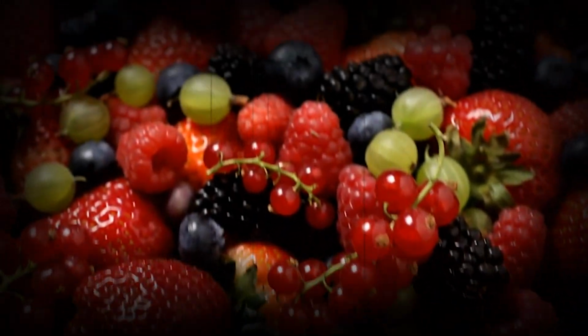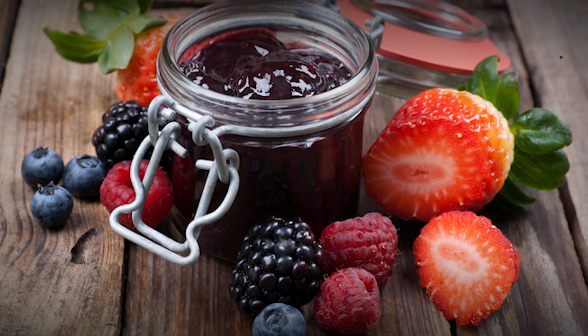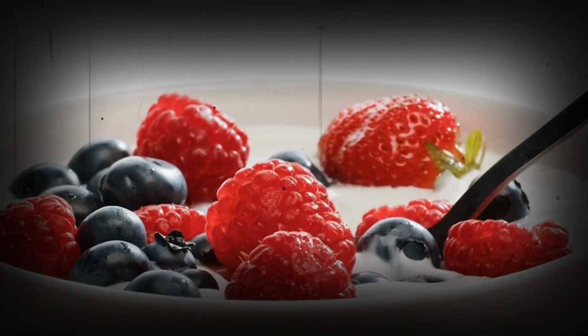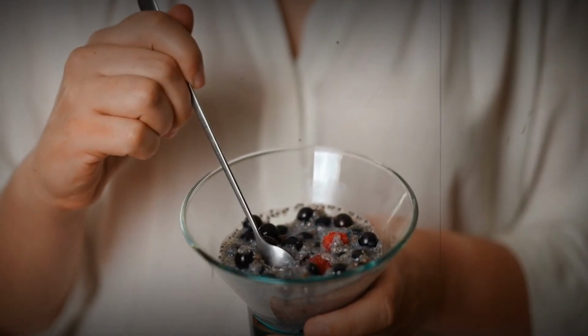Picked during summer or early fall, they were either folded in fresh or preserved from earlier harvests in jams or dried form. The berries added a natural sweetness and a slight tartness that balanced the otherwise plain cereal, making each bite vibrant and satisfying. The beauty of this breakfast was in its adaptability.